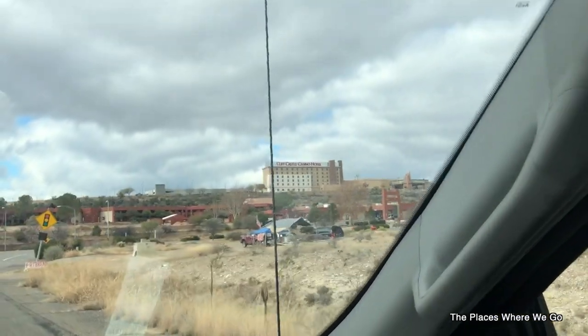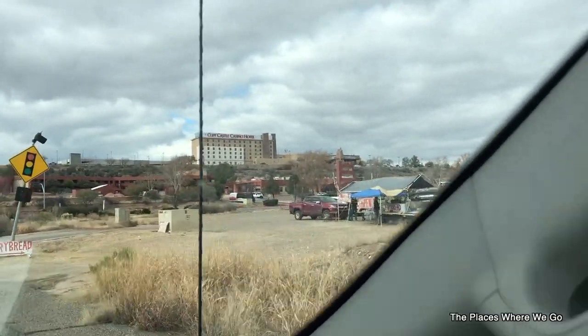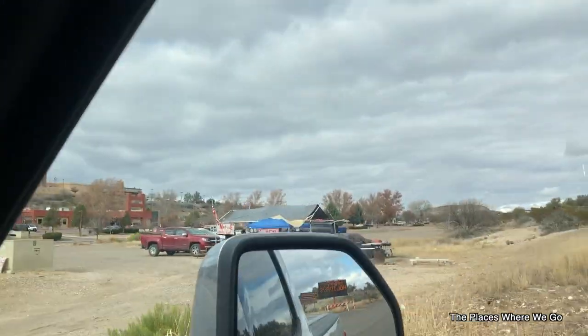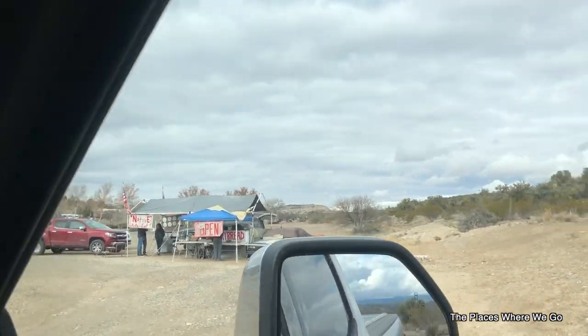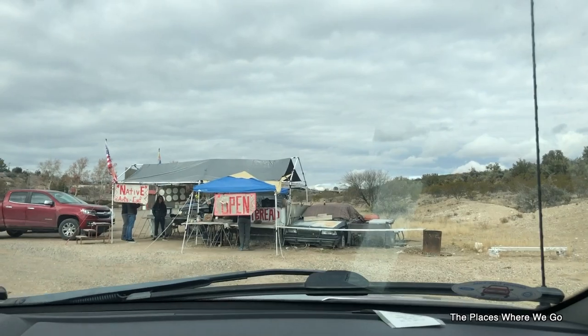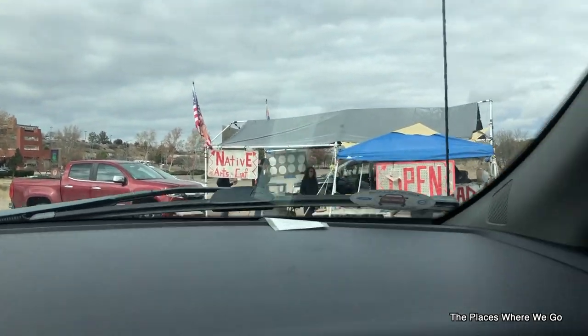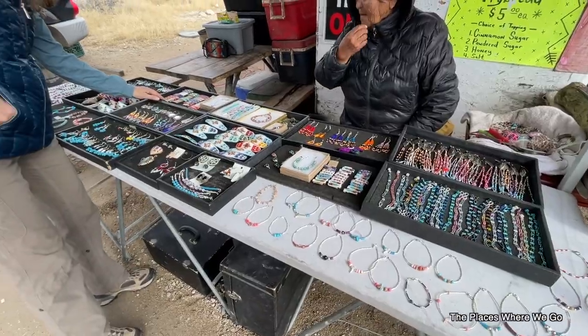Off to the next adventure. We did spend about an hour at Montezuma Castle, and on the way out to our next site, we stumbled upon this place that was called the Apache Fry Bread Stand. And it was just kind of this stand-up thing in this dirt parking lot. But there was a lady there who was taking the money, and she had beadwork for sale.